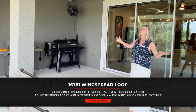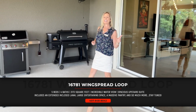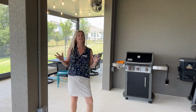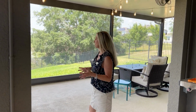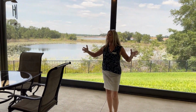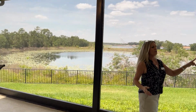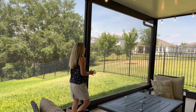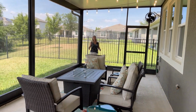lanai space. So this in and of itself is nice and big and huge, but these homeowners extended it because entertaining and having fun and utilizing the outdoor space, you live in Florida, you're going to want to make sure that you utilize this space. It's something that you can use all year long. So they extended this not only out this direction, but all the way down to the side of the home. So over here you can see it really does span almost the entire length of the home.